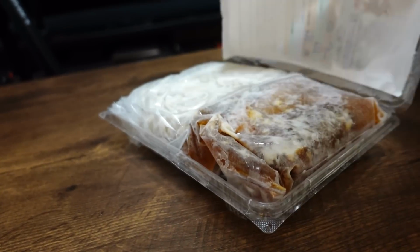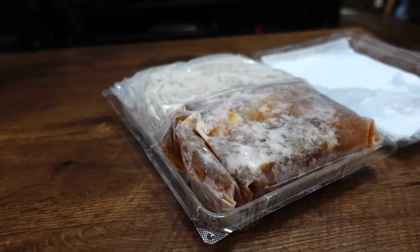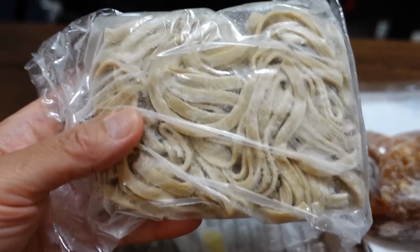So inside, there are noodles, very thick noodles. And frozen soup. All of them are frozen. And at the bottom of the noodles and soups, there are toppings.